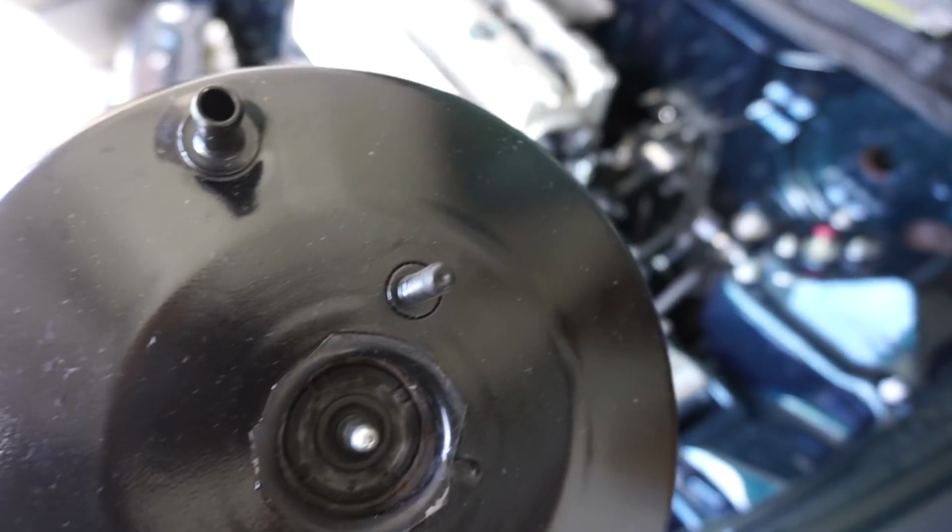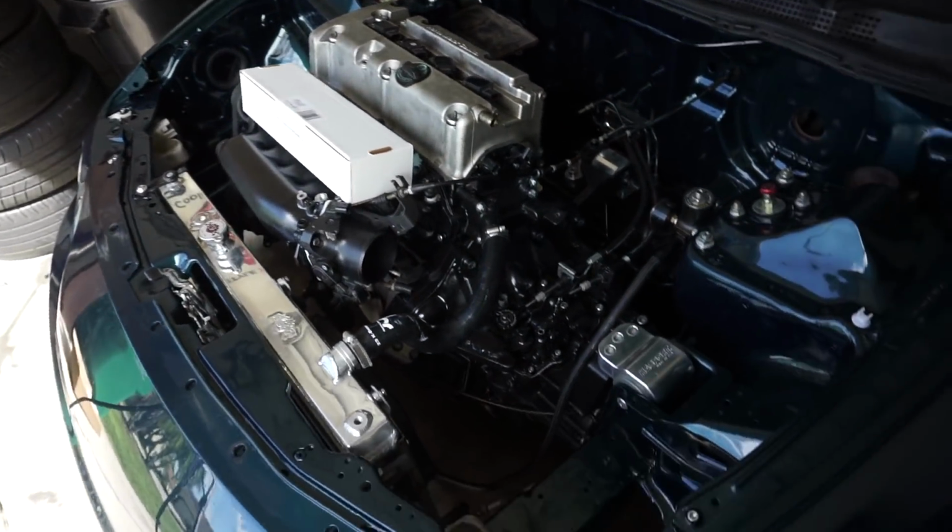So I'm gonna get this bad boy installed today, along with the master cylinder once it arrives, and then we'll see what else we can get into. But I doubt it's something fun or exciting to watch, so this video might suck, but hope you guys enjoy some form of seeing my face again.